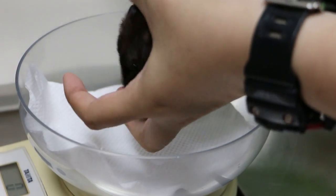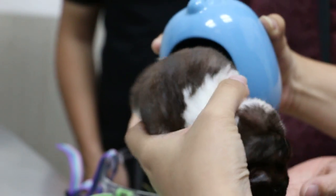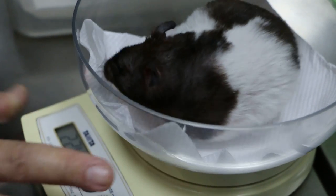Today is 15 November 2018. This is the Syrian hamster, female, 8 months old. You see the weight? 200.